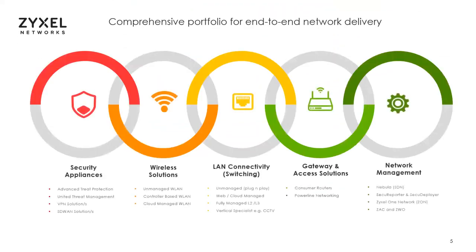So today we are going to be primarily concentrating on what we here call channel products. These are products that are primarily used by small and medium businesses, network deployment solutions. So we're going to be talking about security appliances, wireless, our LAN switching products, and network management solutions. We will not be talking about our consumer products, such as our consumer routers or power line products, things like that. We'll leave that out of today's presentation.